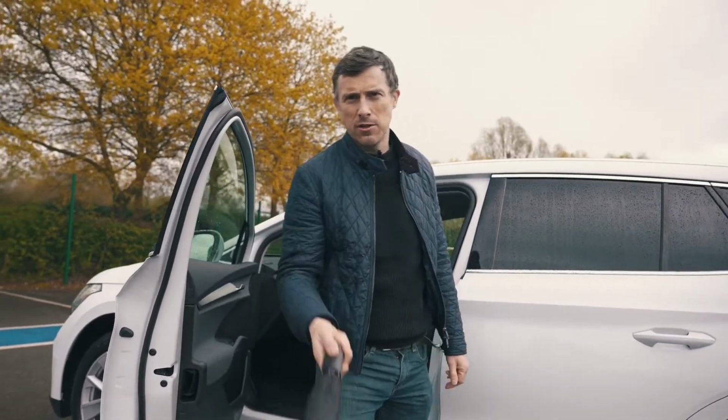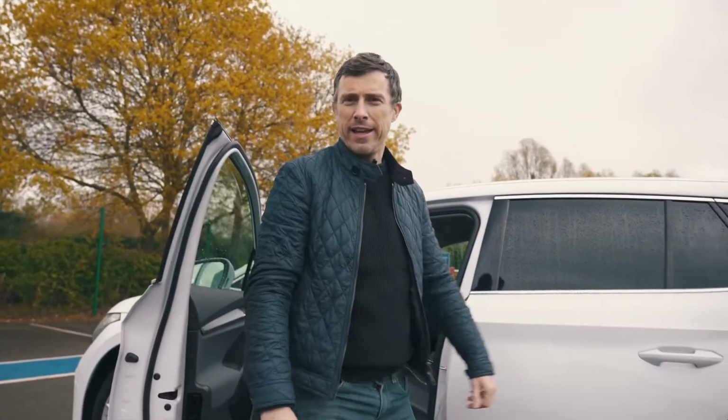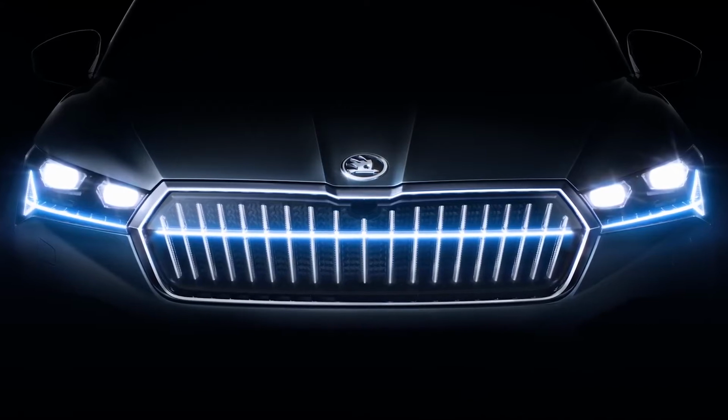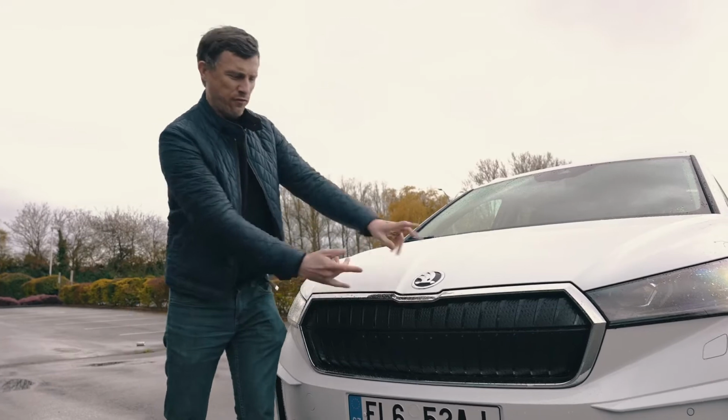In fact, Lewis, maybe you should have this because you're going to stay out in the rain for a bit longer. There we go. If you like those trucks that have all the illuminated lights on the front of them, you're going to like the Enyaq, because you could get an LED lighting package with 130 LEDs to illuminate your grille. Sort of a vajazzle for your grille.